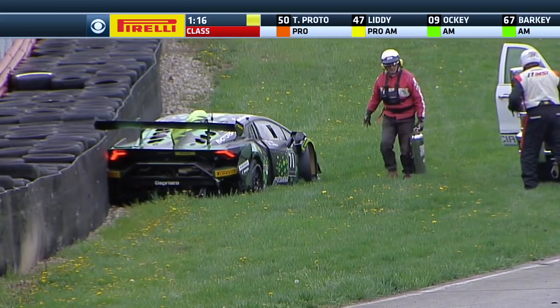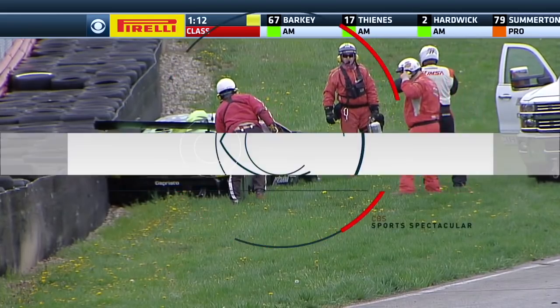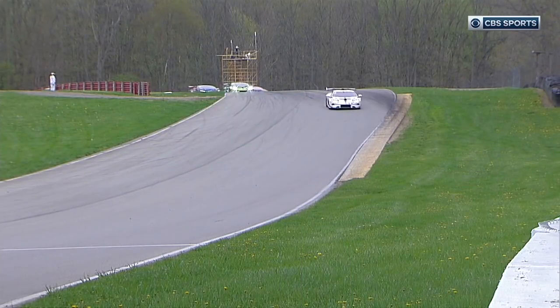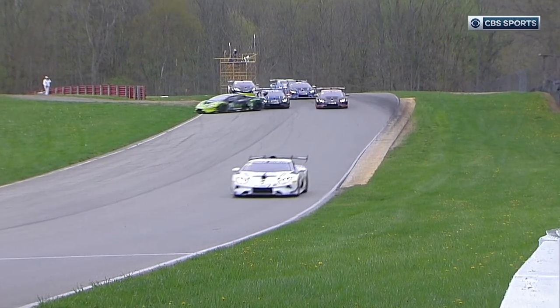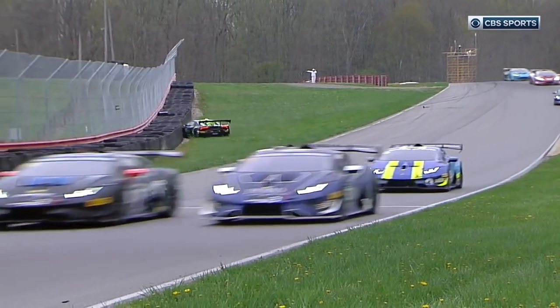I think we've got to go back real quick, though, and talk about that move that Brandon did, because in all the excitement, it's so easy to miss that move. He drove around the outside of turn 5, and it's just so impressive. That is a difficult move to make.